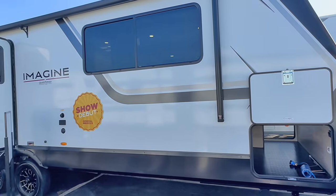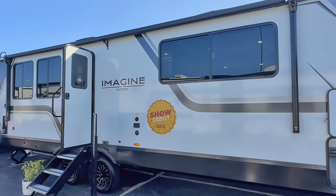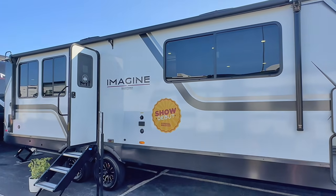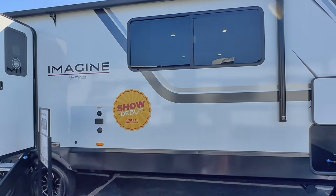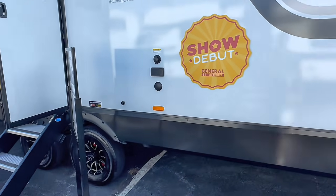But the thing I like best about this unit is the windows. So huge windows. Again, this is I would say a medium-sized couples camper, and I just love these massive windows. You're going to get to see it a little bit better from the inside. It really brightens up, a lot of natural light coming in through this unit.